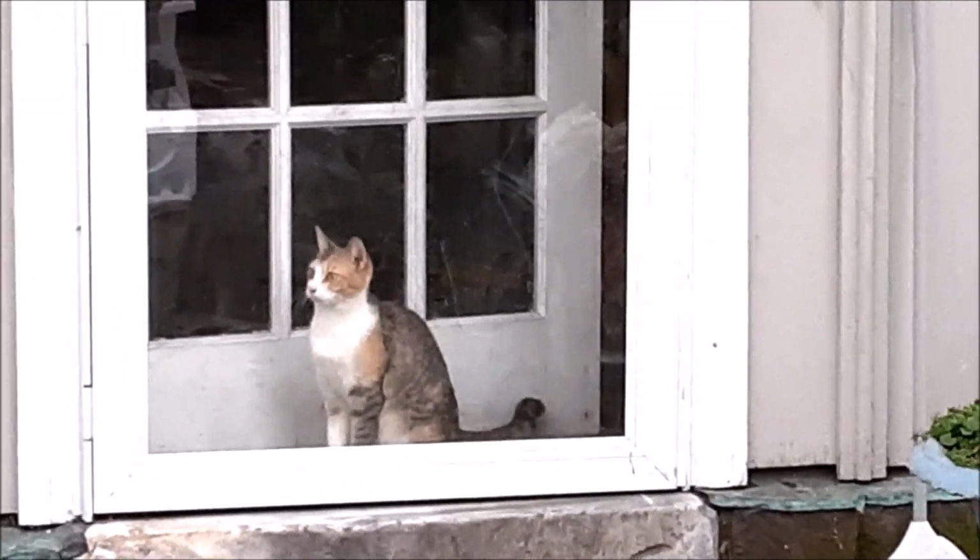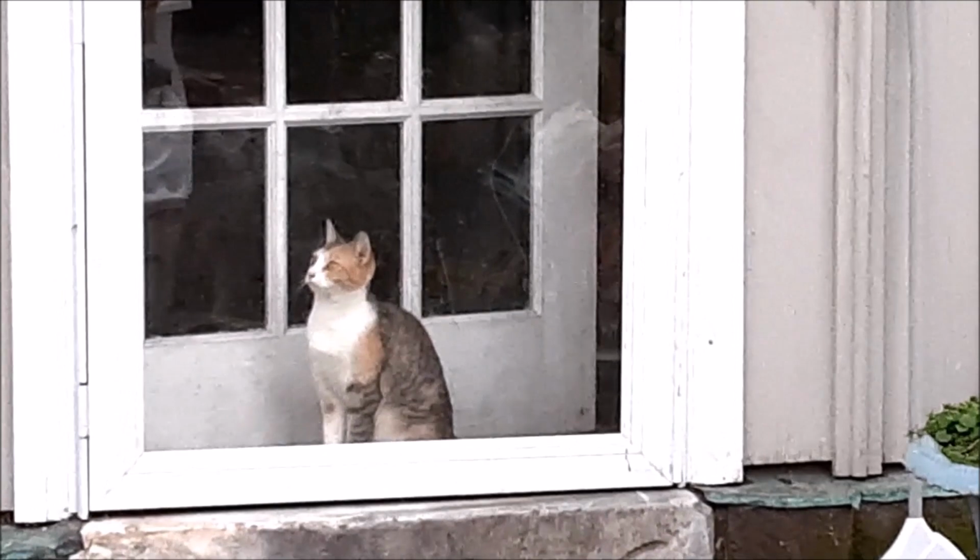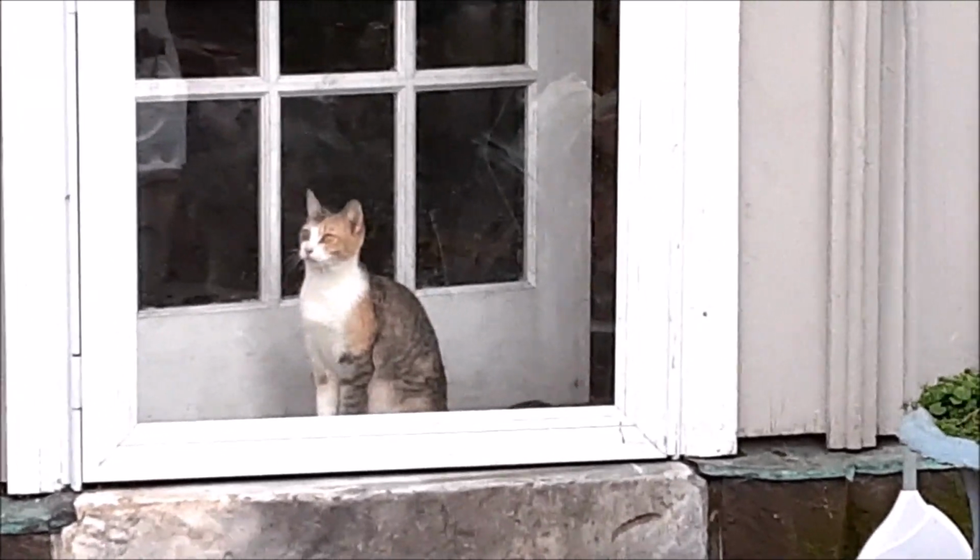She was just standing up like a meerkat a second ago, and then as soon as I try to film her, meerkat. She stops with the meerkat.